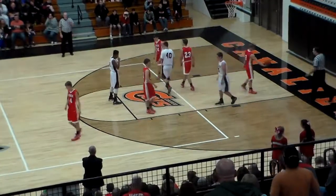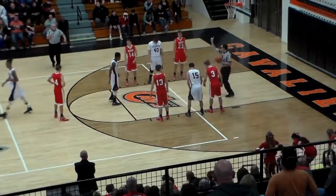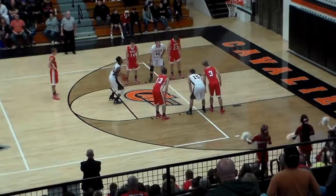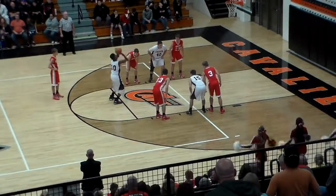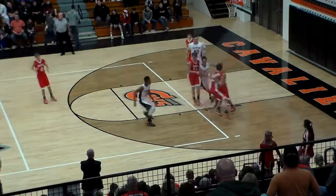Good. Gets another opportunity. I've always said rebounding's a hustling stat anyway, and you can just see the hustle right there by 22. Yeah. Aaron Fletcher. Not going to be denied, man. That ball goes up. He's going after it. He's certainly not the tallest guy on the floor. The second free throw is no good.